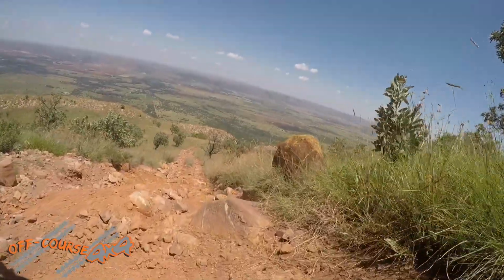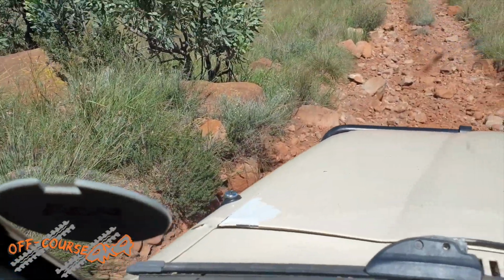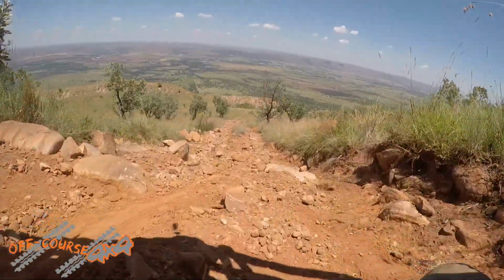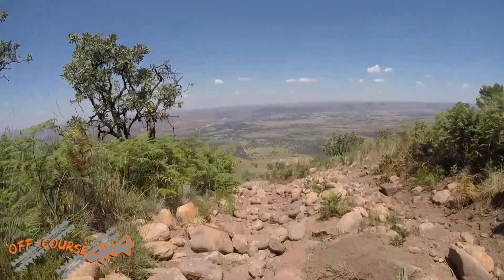There's a bad rock here on the left. Guys, on the second turn here, you must make sure you take the right front wheel over the rock on the right. Okay, will do. I'm coming through. Hold on to your underpants. Try not to kill the cameraman.